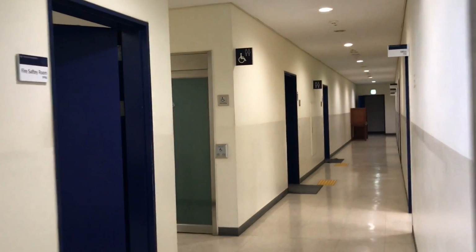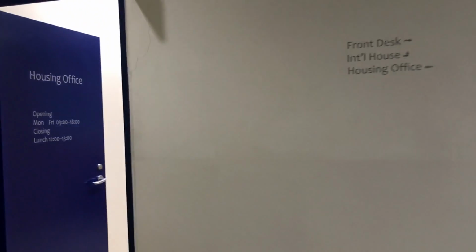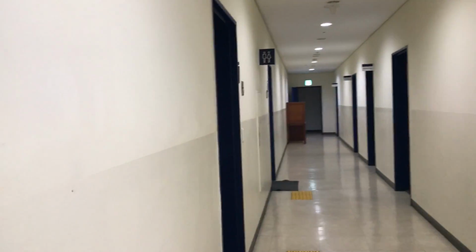Once you go out on the second basement, there's the housing office. If your orientation packet is missing the paper for your ARC where you have to verify that you have housing, you go there. You go there for most things if there's no one at the front desk. Definitely go there. And then down there are just some restrooms and some random place that I never really went to.